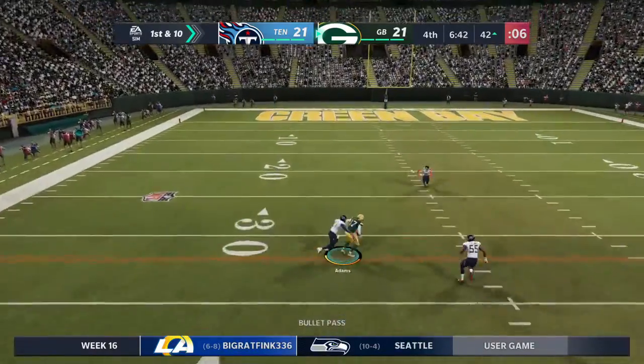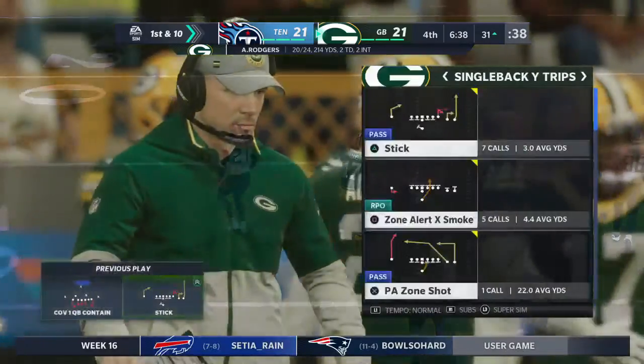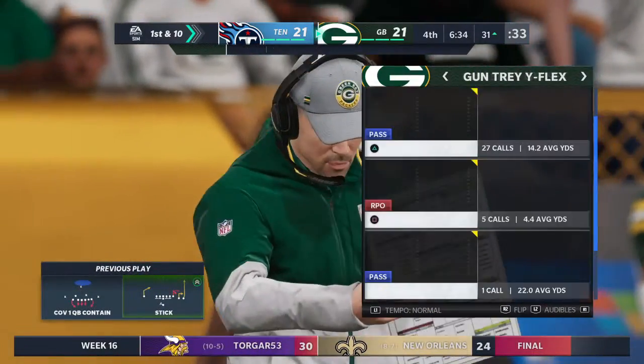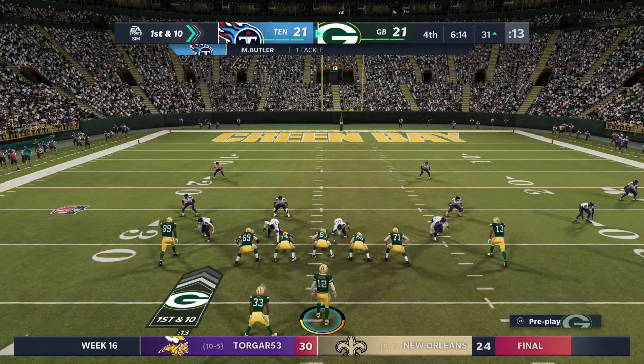On 1st and 10, here's Rodgers. The left side throw complete to Adams. Another catch for him there. This one good for 11. First down at the 31. Line of scrimmage, the 31 now on 1st and 10.